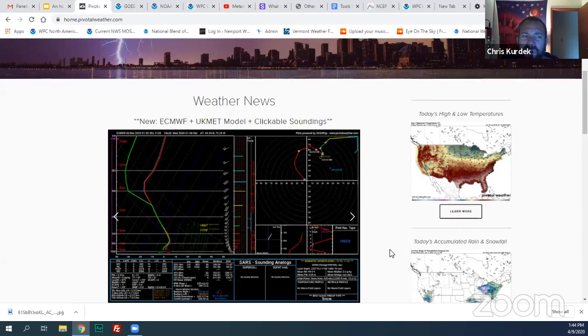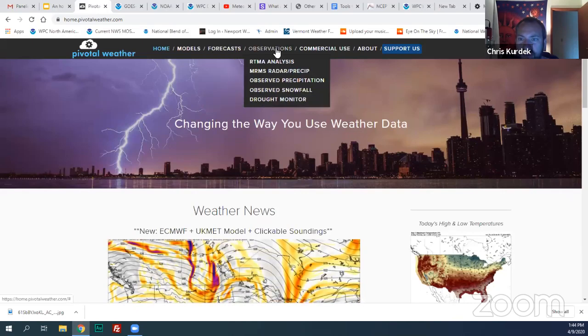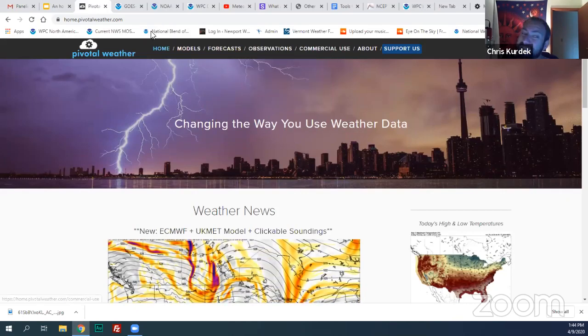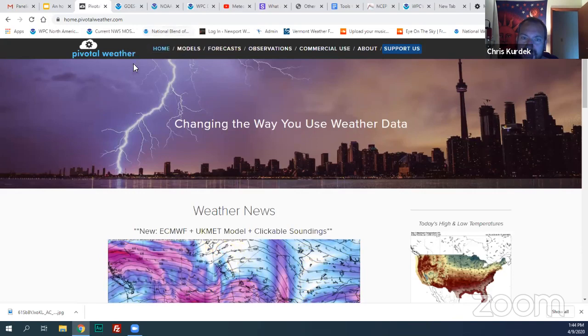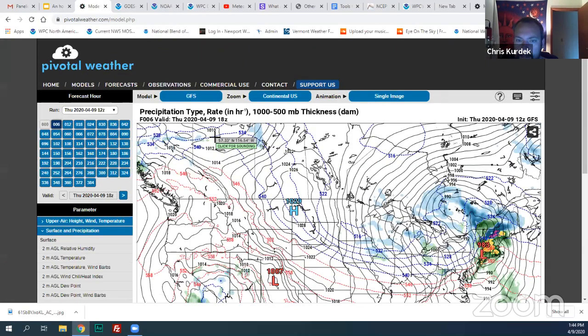And you kind of have to get used to driving it or operating it. But if you go up here to models, there's also forecasts from the National Weather Service and current observations. There's a plethora of really great data to be had here, especially if you're starting out with the weather. So this is kind of the behind the scenes of what we use as meteorologists to help predict the weather.